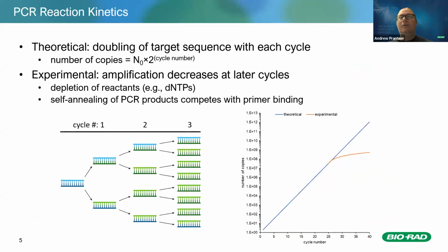So the PCR, in theory, you get a doubling of the target with each cycle. So, you go from 1 to 2 to 4 to 8 to 16. But, in the real world, experimentally, that doesn't really happen. The actual amplification falls off at later cycles for various reasons. Depletion of reactants. It is a chemical reaction after all. So you start running out of reactants, and then you also get some competition: the PCR products start to self-anneal, and they compete with primer binding, and they prevent that amplification. So you don't get the theoretical doubling, but you do get experimentally a large amplification as you PCR amplify.